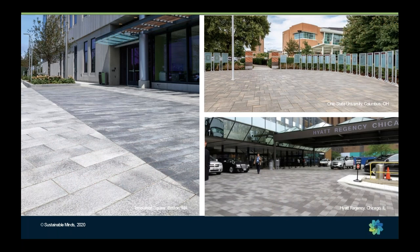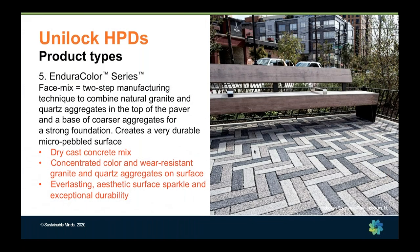Here are a couple more examples. This product gets used a lot at college campuses, office buildings, hotels, because of that color richness that it has. It just never changes the way it looks over a lifetime of the product.